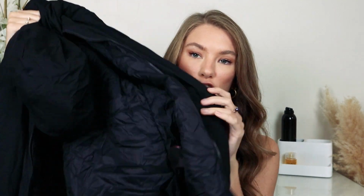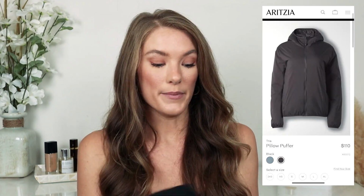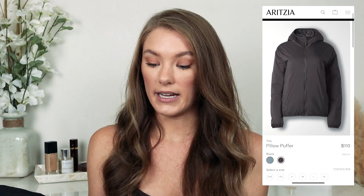Last but not least, this is the TNA Pillow Puffer Jacket. It's just a really lightweight puffer zip up jacket. It's actually a packable one, which is nice. I do like that. But this thing was ridiculously expensive, and I just think it is not worth the price. This is definitely something that I regret buying. I think it was like $100, and it's just, in my opinion, just not worth it. It's nothing special. I feel like you could find this somewhere else for like $20 or $30.